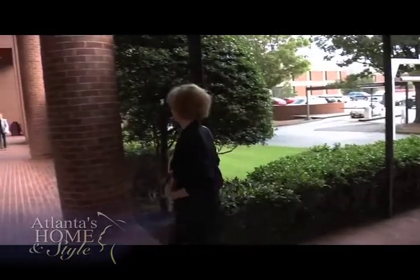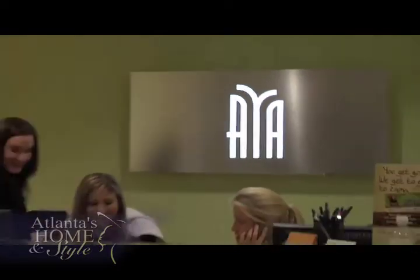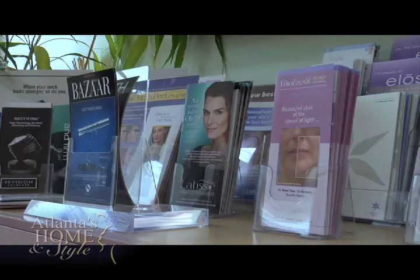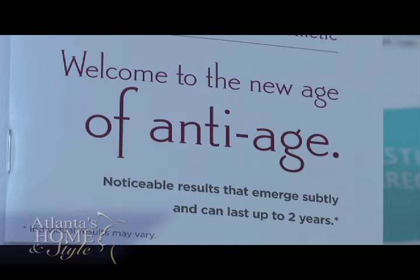When Sharon checked out Aya, she was pleased with what she found. I was impressed when I read the literature that it's a med spa under Atlanta Plastic Surgery, one of the oldest plastic surgery practices in Atlanta. That says a lot to me. I would not entrust my skin to just anybody, particularly if I was going to have a laser treatment.